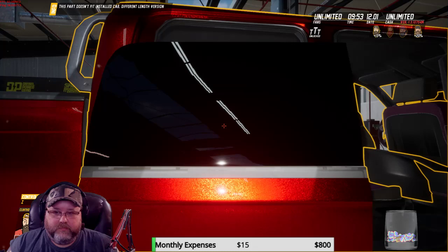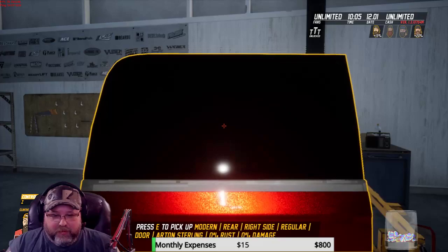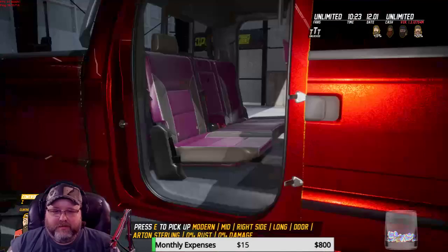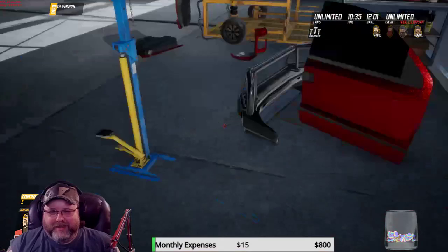Part doesn't fit install cap. I needed to get the long knife. Dan, I am going to hurt you. I'm like, I wonder if I need to get the long or regular. Oh, just get the regular. Well, I thought the long was for the single cap. See how long these bitches are? The only thing that fit, Dan, is the damn middle doors. Fuck it, who needs front and rear doors when you got awesome middle doors? They don't work. Damn it. My damn front bumper will work.